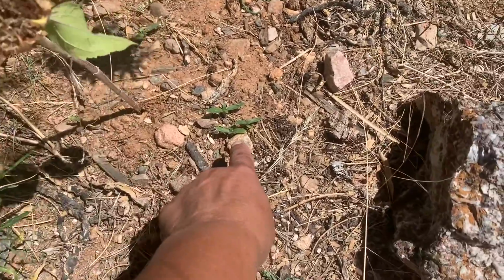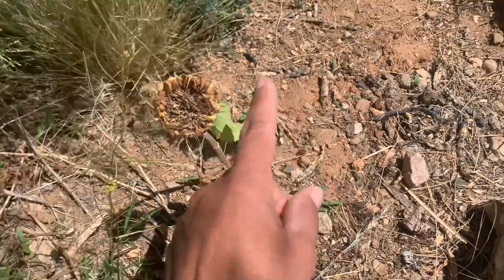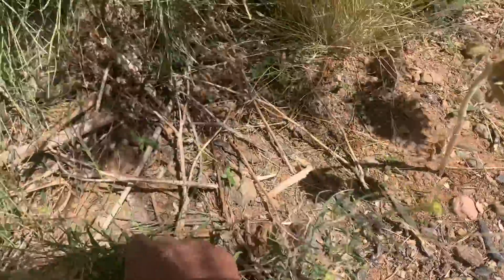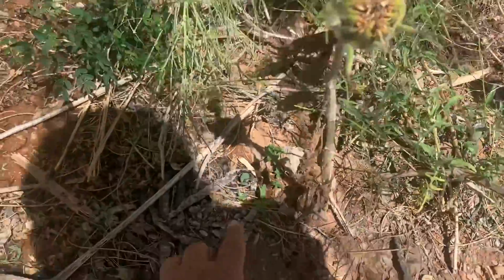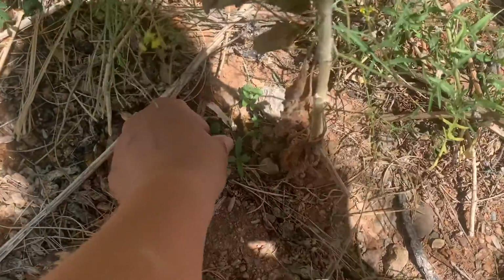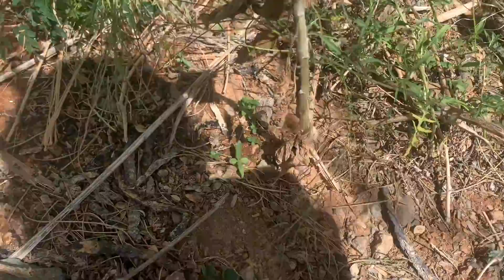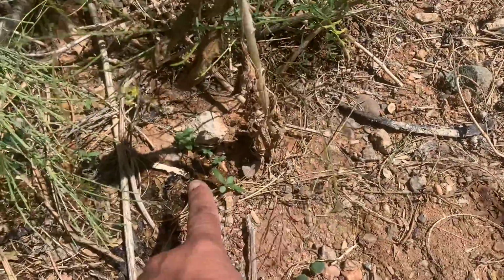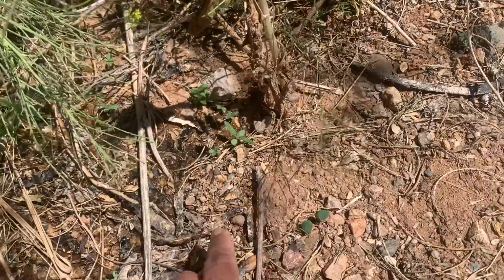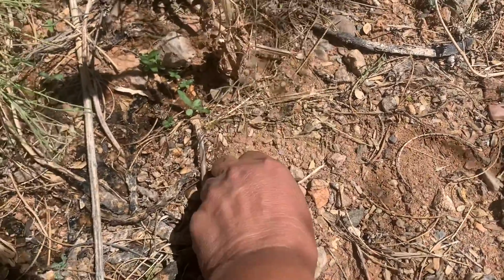But these here, I believe, are little wild sunflowers that are going to be popping up all over the place. A bunch of volunteers. Look at all of those. This is a mesquite. I just need to make sure that these girls stay watered so that I have volunteer sunflowers for the bees. Again, these are mesquites, so I'll take these out.